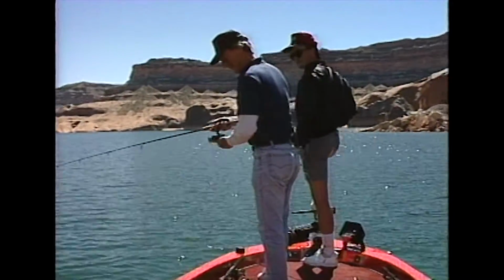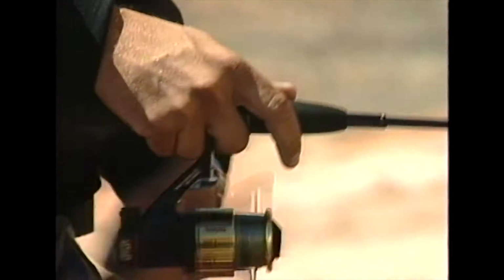All right. What are they, carp down there? Yeah, I think that's a big school of carp back in the back of that little pocket there. Boy, if they were only bass. You'd have a field day if those were bass. Look at them, unbelievable. The water's so clear you can see them all over the place down there.